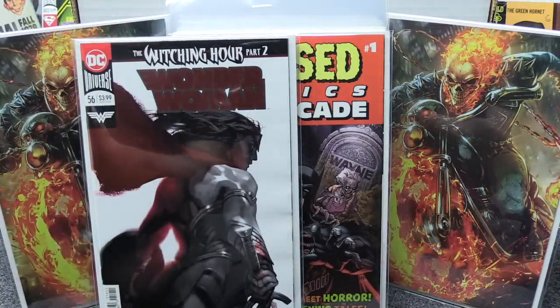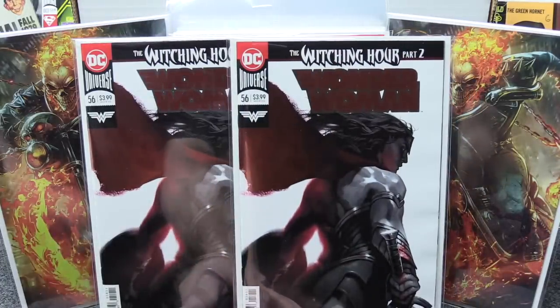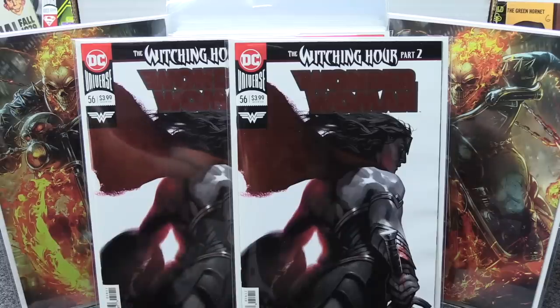Wonder Woman 56, got two of the. Oh, that's a nice cover. That's a foil cover, and it's really nice. That's part 2 of that Witching Hour.